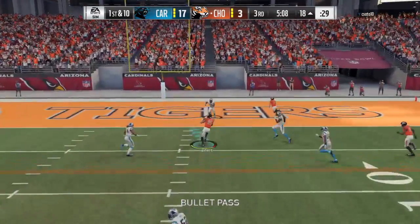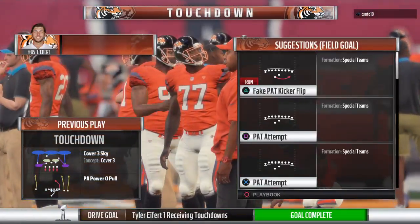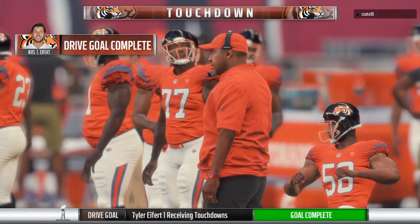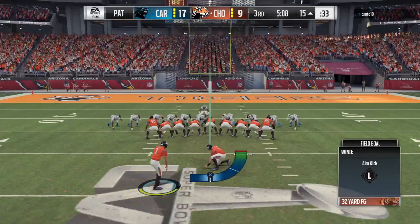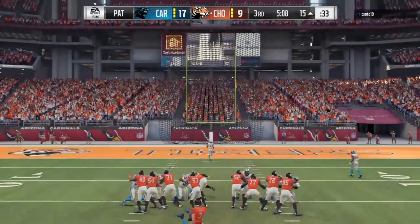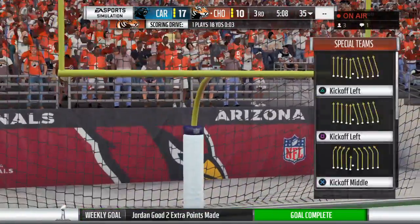They go play action here on 1st down, and he is in. Touchdown, Chicago. Tyler Eifert, an 18-yard touchdown grab. And his guys capitalize on the short field as they take it in for 6. And he knocks it through.